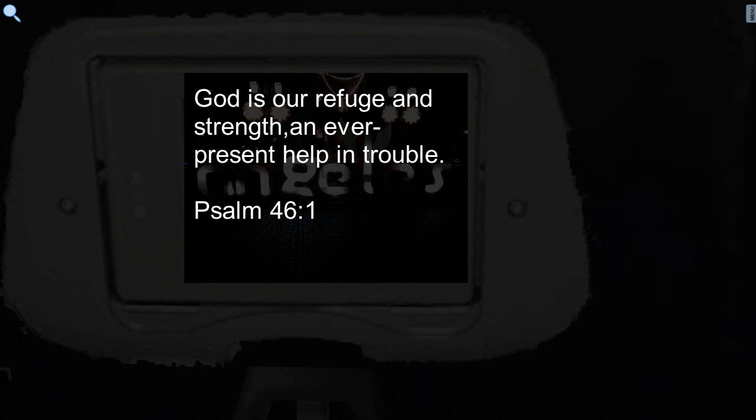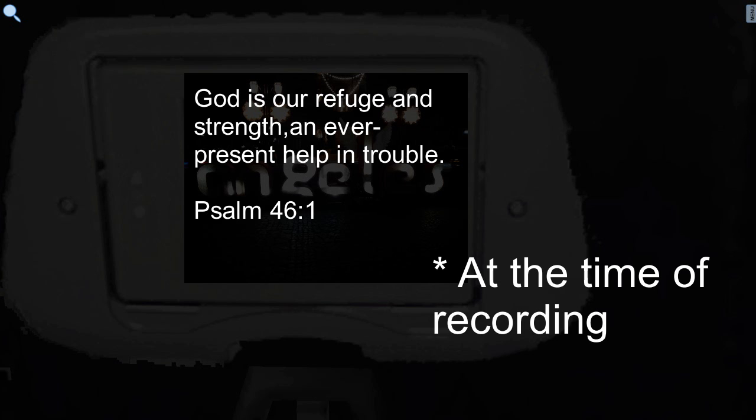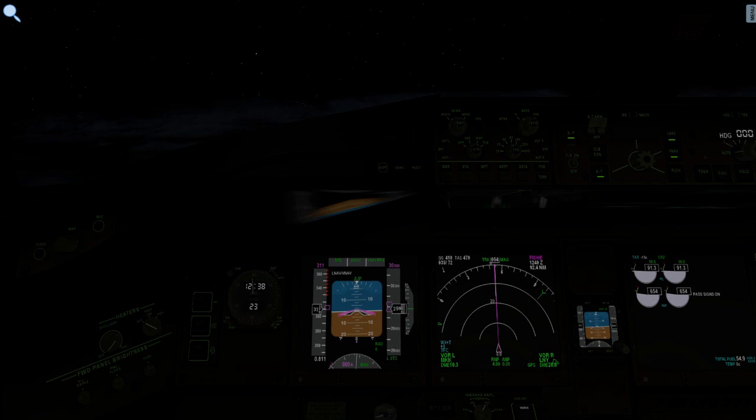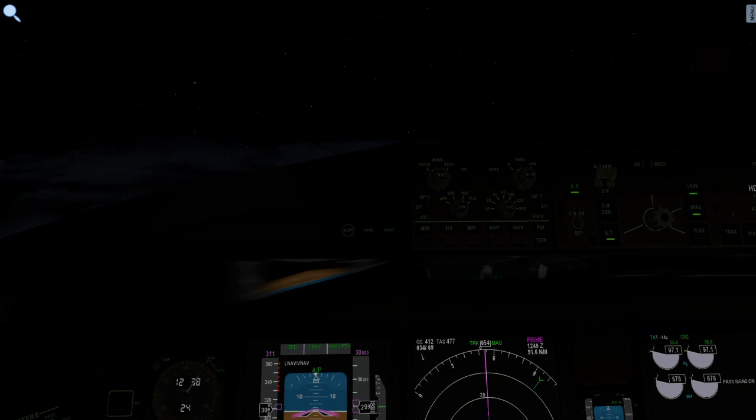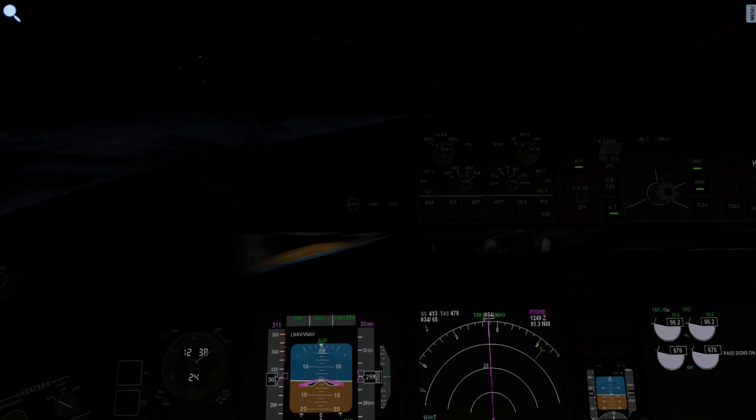Alright, that's a good verse for this particular time, considering there's viruses everywhere in the world at the time of recording this. And how are we looking right now? Yeah, returning. But that's still turbulent. Let's go back to the cockpit. Okay, it's dying down. 72 knots, 71 knots. Good, good, good. It's dying off quickly.